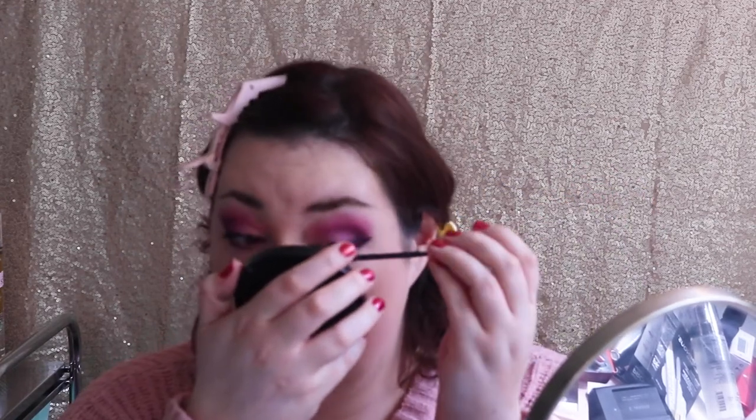This is one eye with the mascara, one eye without the mascara. It's a super curling and lifting mascara. It is lifting and it looks pretty curled. I don't know if you can see. Okay, we're gonna go in with the other eye. I can definitely see why so many people like the Roller Lash.